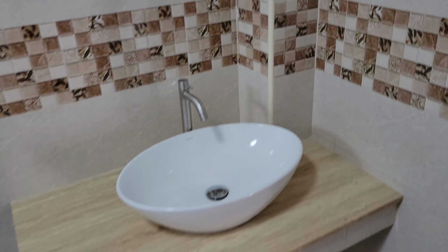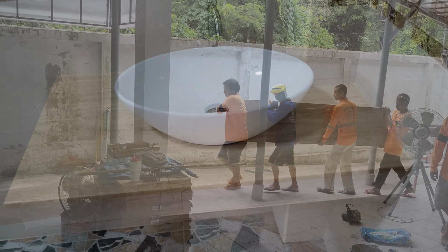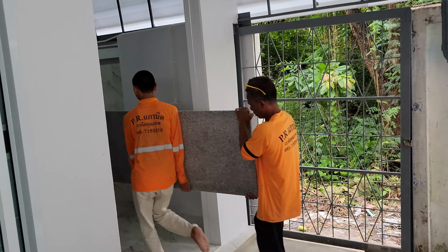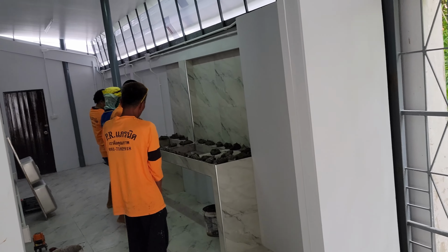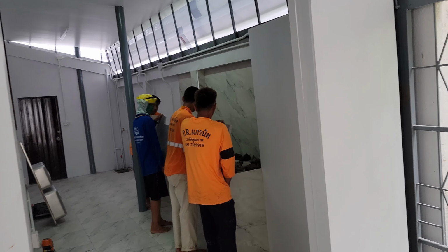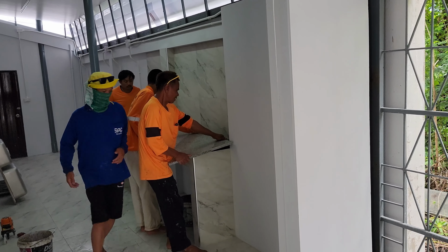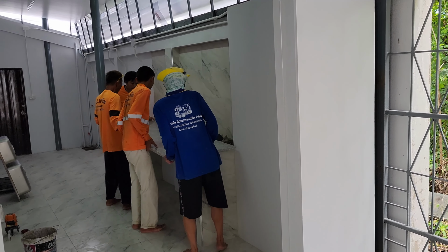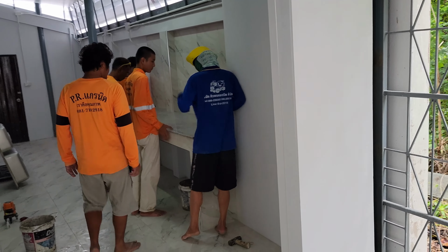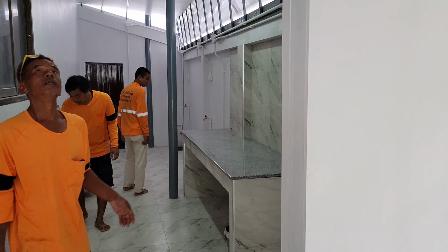Now we've got to put the mirror back here. Just little odds and ends now. We're finishing up though. Taking the granite into Jai's Thai kitchen. Tap it down and cut out the sinkhole.